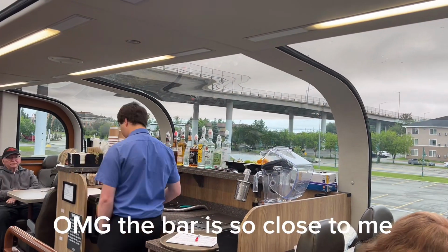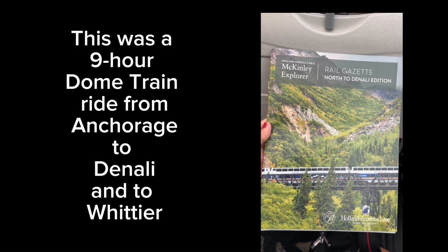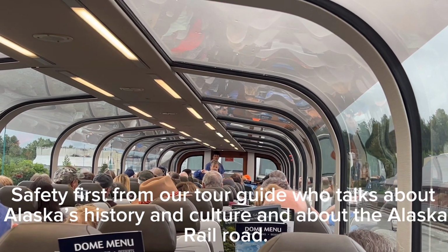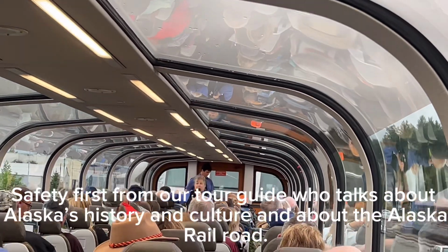The bar is really close to me. OMG! When you're going up and down the stairs, use four points of contact. Both hands on the rail. Use the widest part of that circular step, because when you're trying to step down and you make that right foot step, it's gonna hit that little narrow part, you might fall.